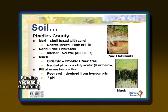The rest of the county, however, may be pine flatwoods or coastal soils. The coastal soils have some marl or shells mixed in. The pH of the soil is usually alkaline and maybe as high as 8, which is quite alkaline. The pine flatwoods can be fairly near normal in pH because it has been a forest situation in the past where a lot of pine needles have fallen. Those pine needles, as they decay, tend to acidify the soil. The muck we talked about can have a pH sometimes of below 6 if you're on the actual muck soil.